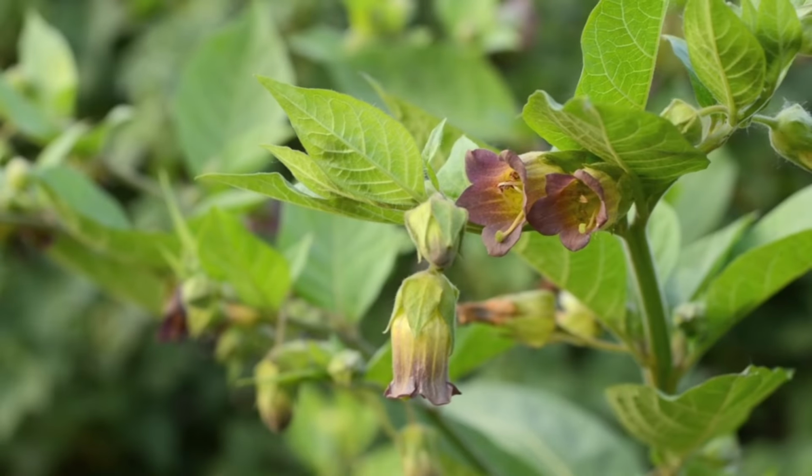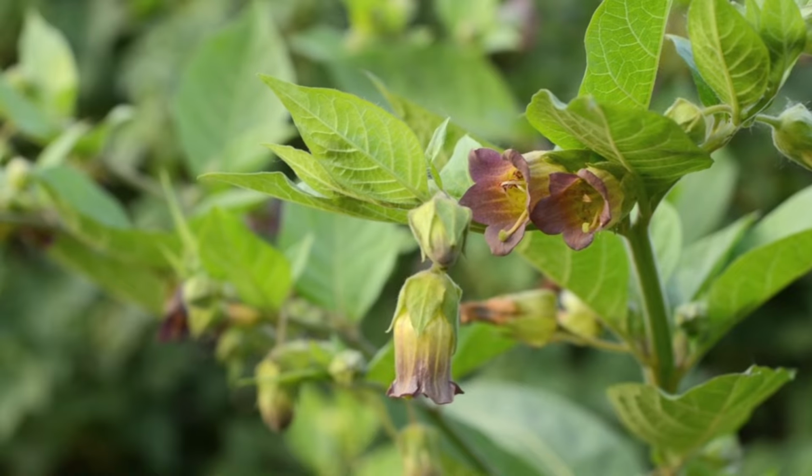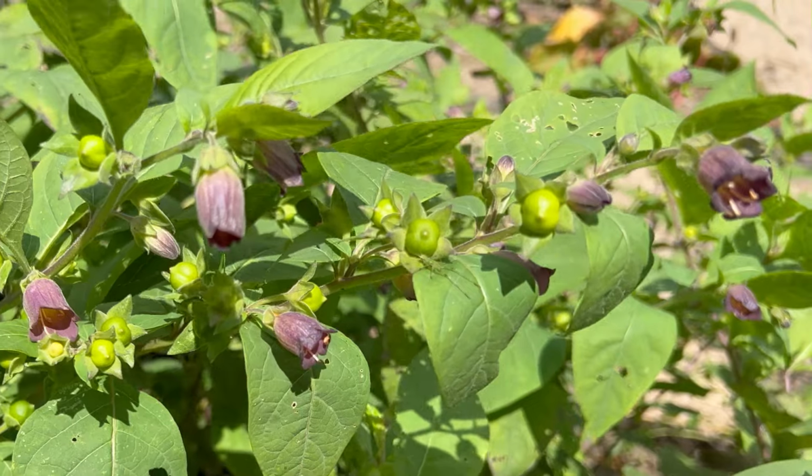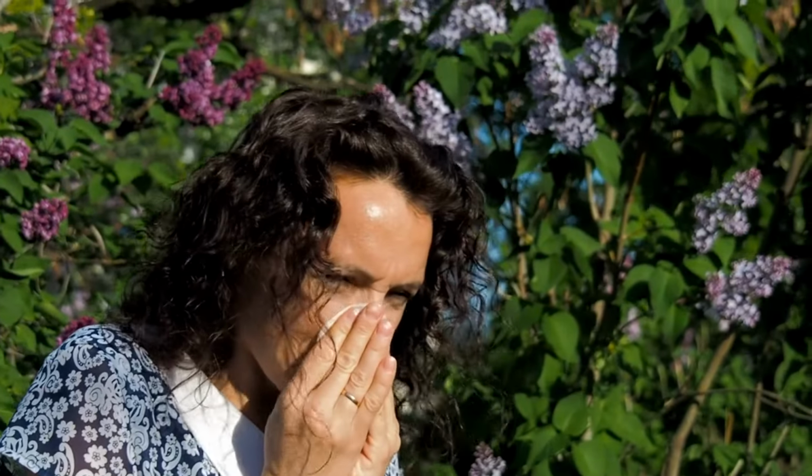Deadly nightshade. If you spot a drooping purplish wildflower growing in the wastelands of Europe, turn around and walk away. This plant has alkaloids like atropine and scopolamine that are toxic to humans, pets, and livestock.